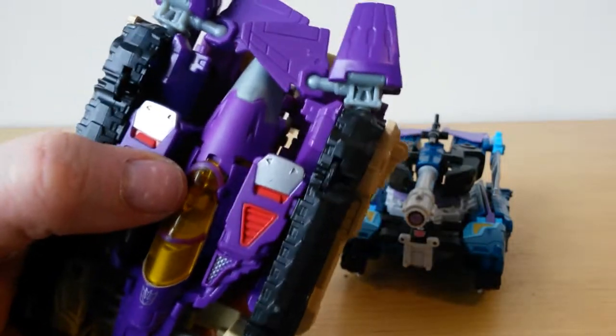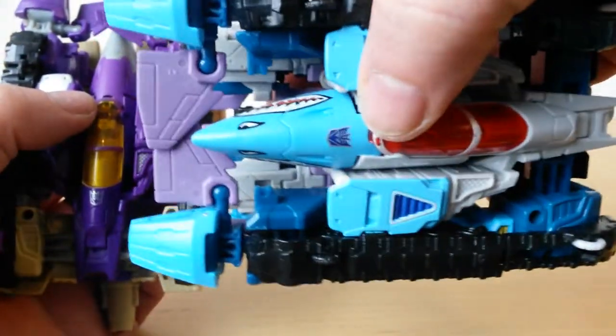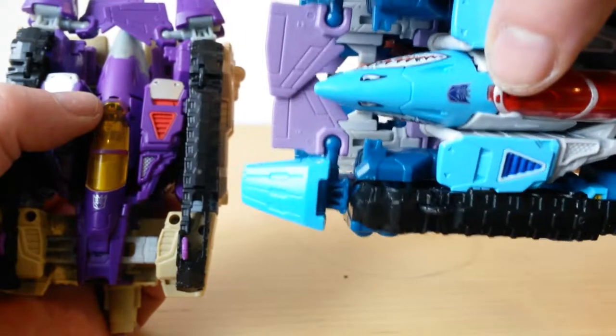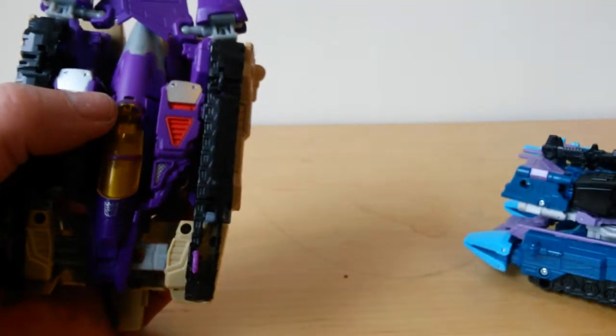these bits don't align properly, as you can see. You can try and push it in, but it doesn't align. It's the same with that one, it's got the same problem. You can see the big huge gap there, and that doesn't fit. It doesn't quite fit because the head's on a spring that's pushing against that.